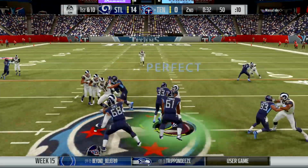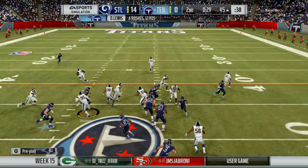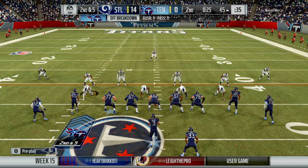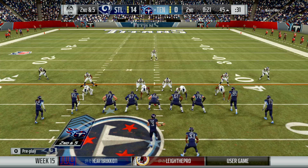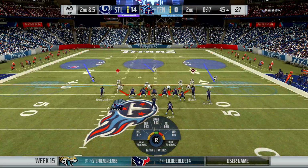They'll run it now out of the gun. 5 yards on the carry. Good pickup on first down. Titans moving quickly here. They're in the hurry up. I call that play a success. A nice inside run sets up a very manageable second down. A very solid gain on that play.